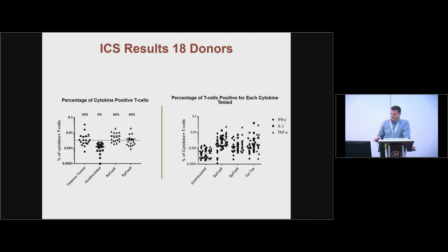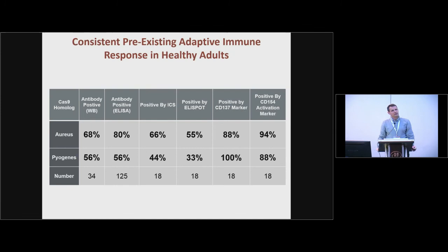And on the right-hand side is just the various levels for the three different cytokines. So in sum, what that means is all of these assays are really internally consistent with each other, with slightly more people having an adaptive immune response to Staph aureus Cas9 than Strep pyogenes Cas9. But using a variety of assays, one would predict that between a third to essentially all healthy adult humans have pre-existing adaptive immunity to these two proteins.